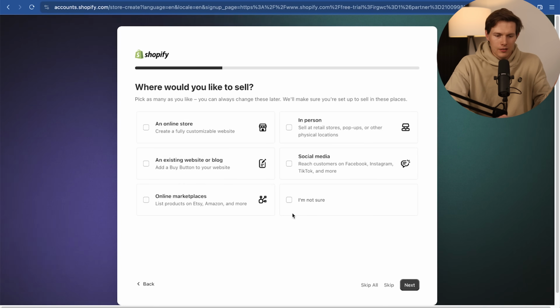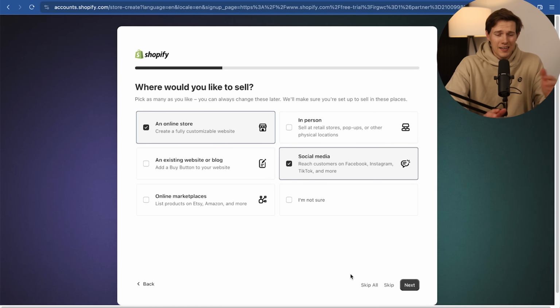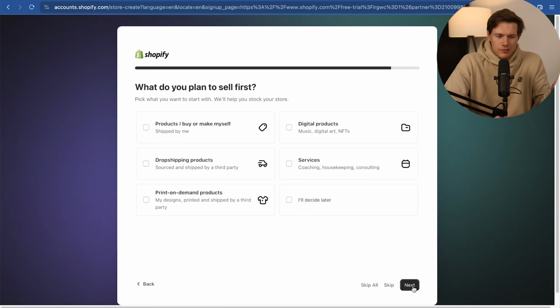We're going to be selling, where would we like to sell? We're going to sell online store. We're going to maybe do social media as well. And you could check off any of this now. Honestly, it doesn't matter. This changes your dashboard a little bit. But like I said, you could put anything you want here right now, and we can change all of that later on in the video. So feel free to just skip it anyway.